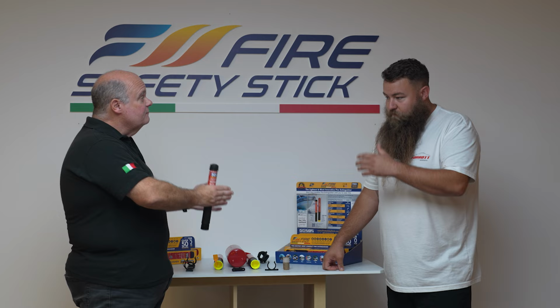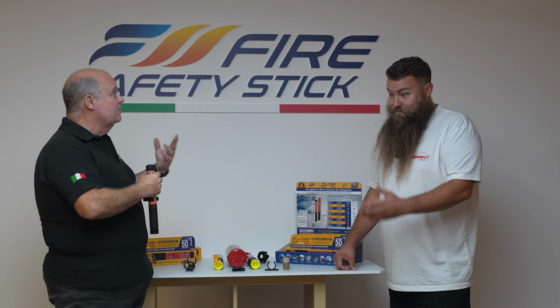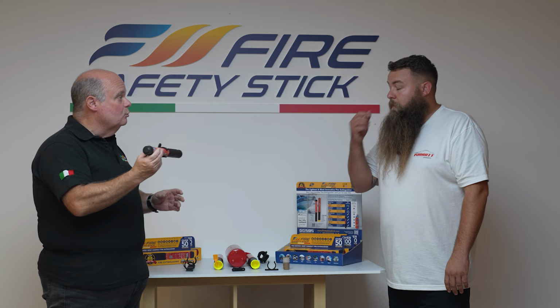One thing to bear in mind with fire extinguishers is that you have certain types of extinguisher for certain types of fires, called classes of fires. You don't want to get them wrong, because if you use the wrong extinguisher on a cooking oil fire, for instance, you could make it worse. You'd create a fireball. With this, it works on all major classes of fire, so you don't have to worry about what's burning.